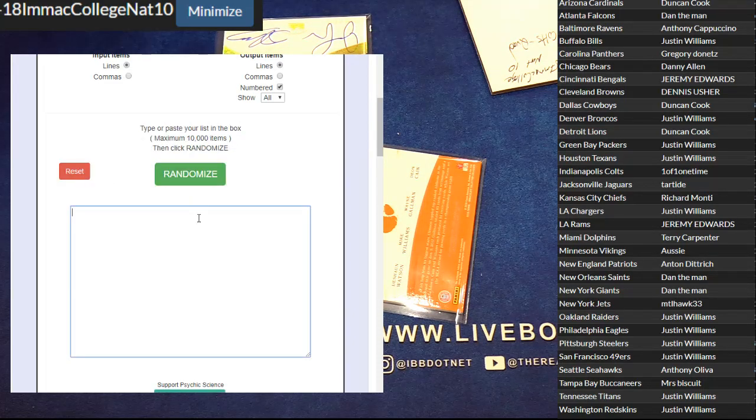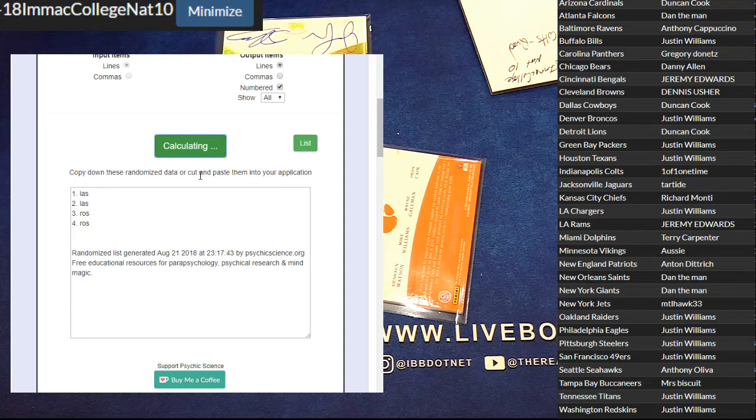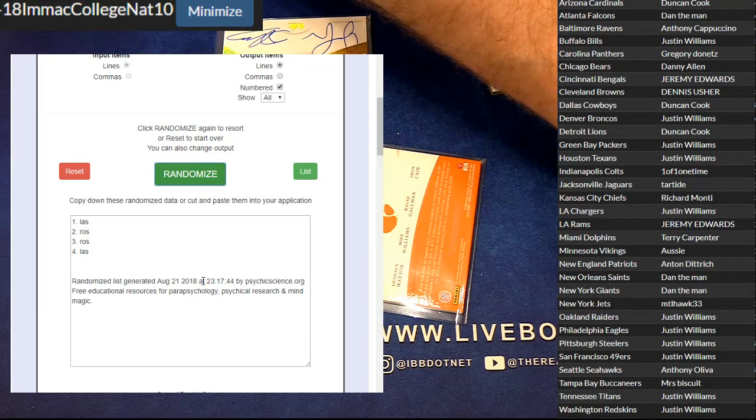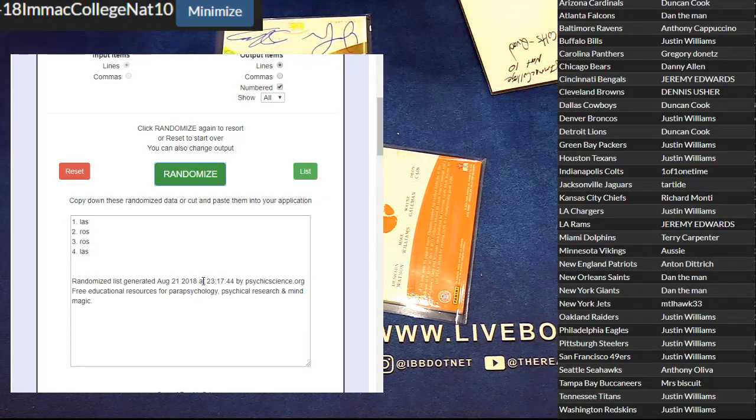And then we got Lashley and Rosen. Here we go. 1, 2, 3, 4, 5. Lashley. Jordan Lashley. That's for Baltimore. So that'll go to Anthony Kapp. The dual auto there.